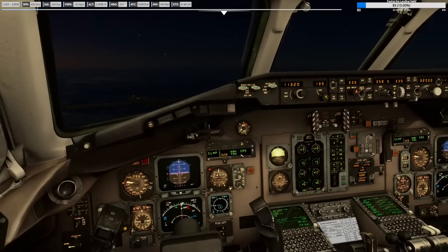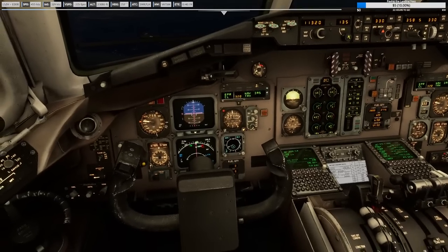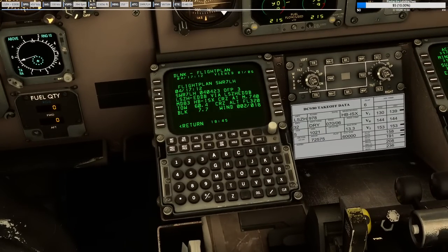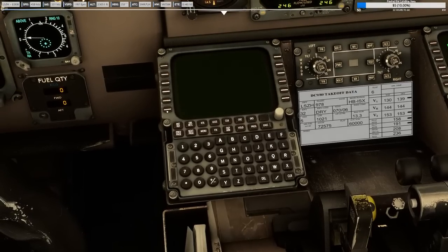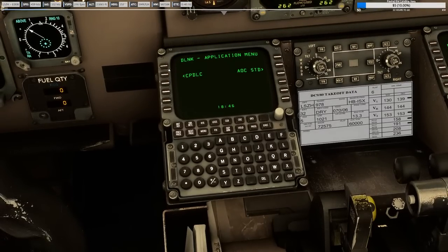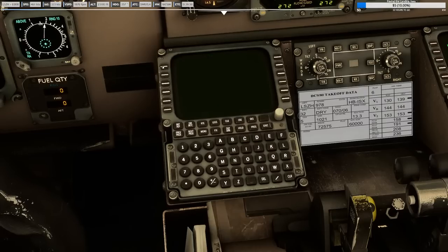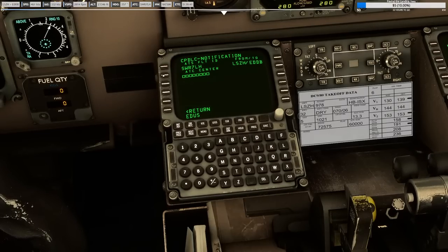Set 320, check. Okay, let's see if CPDLC works. JLM 749-728. Connection, notification, Echo Delta, uniform.